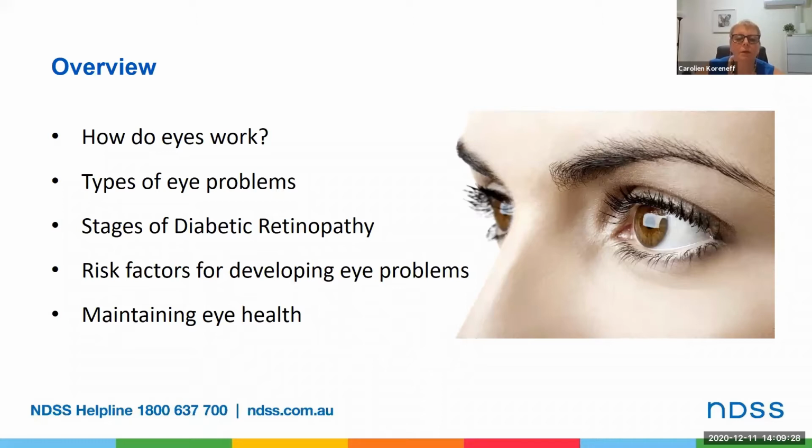In this webinar, we will explore how eyes work, what types of problems we can get, what their causes are, and how you know if you have eye problems. We will talk about diabetic retinopathy in more detail, and we will look at the different stages of diabetic retinopathy and what happens at each stage. And we will look at the risk factors for developing eye problems, particularly for people with diabetes. And most importantly, we will talk about things you can do to maintain good eye health and hopefully prevent problems.